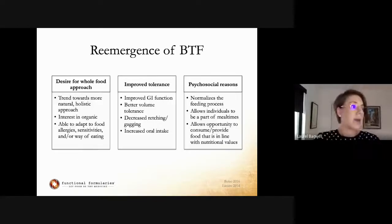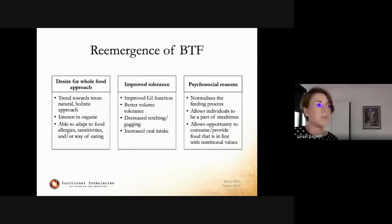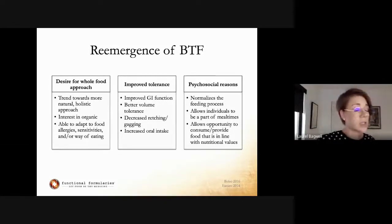So we'll take a look here and we'll see that there are three big categories for why there's been this reemergence in blenderized tube feeding. A lot of families have a desire for this whole food-based approach when it comes to the nutrition for their loved one. There's a trend towards more natural and holistic approaches to our health and well-being. There's also an interest in the organic space as well. And blenderized tube feeding allows families to adapt their blenderized diet to meet food allergies or food sensitivities and/or the preferred way of eating in that family.